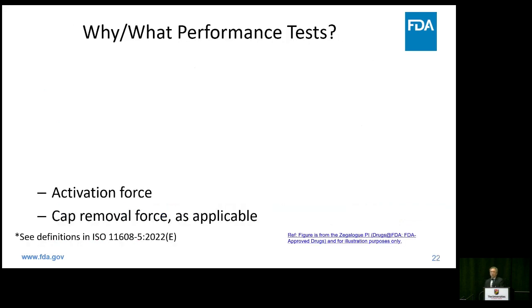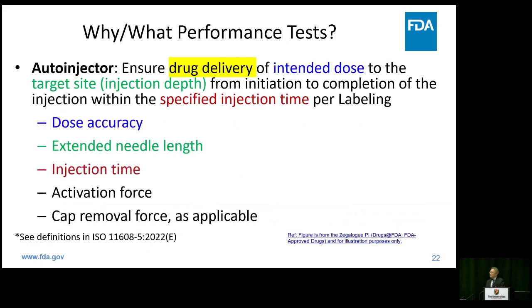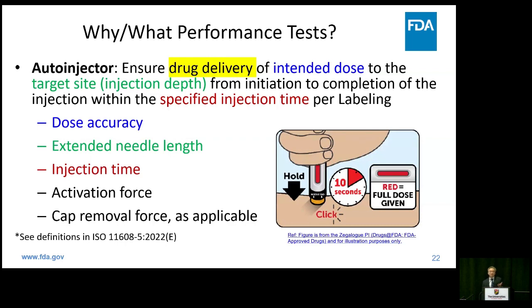So why is it so critical to perform performance tests of your proposed generic drug product? Just take an auto-injector as an example. This is to ensure the device drug delivery function of the intended dose to the target site from initiation to completion of the injection within the specific period of injection time per labeling. For example, if your auto-injector labeling says you have to hold down your auto-injector for 10 seconds, the dose should be delivered completely within 10 seconds. So for assessment of a generic combination product, this test should be considered and compared with the RLD.